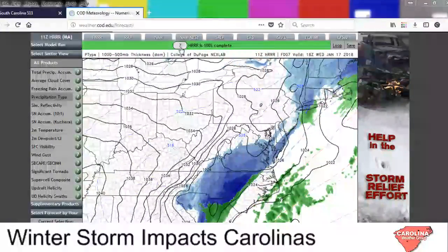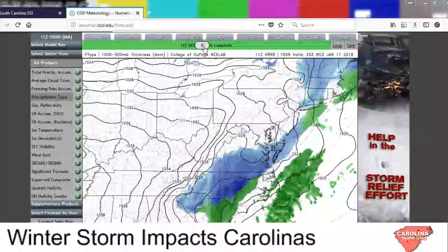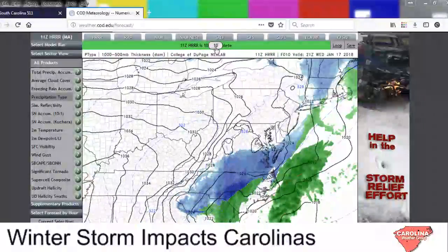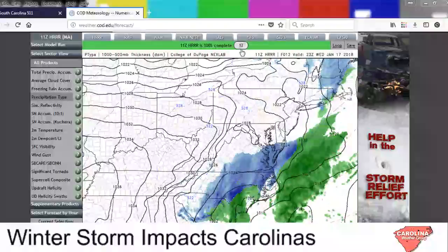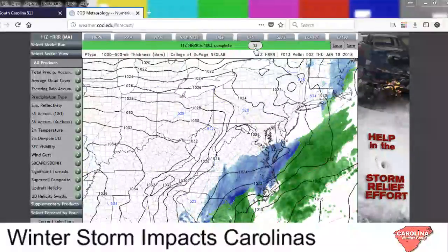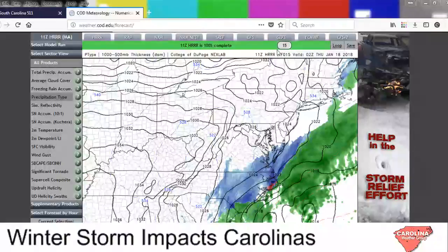You can see here as we progress through the next few hours, we'll begin to see snow picking up in places like Greensboro and Raleigh. One of the areas we're going to see probably less snow than we talked about last night in the Carolina Weather Group is upstate South Carolina, where they're just not getting as much of that moist, cold air. So still seeing some snow there, but maybe not as much as they were expecting.